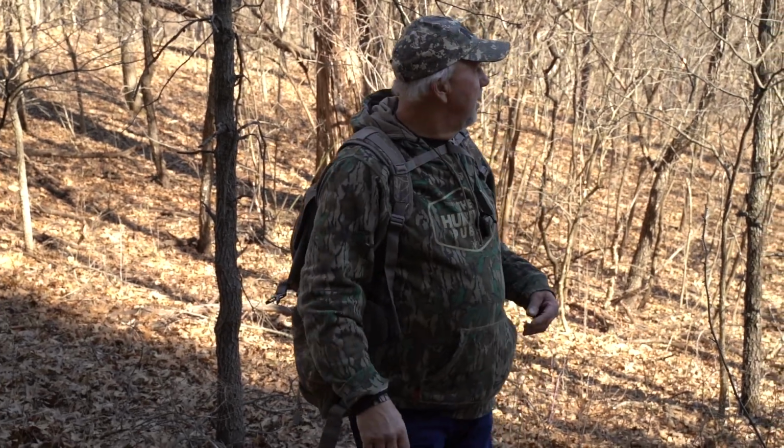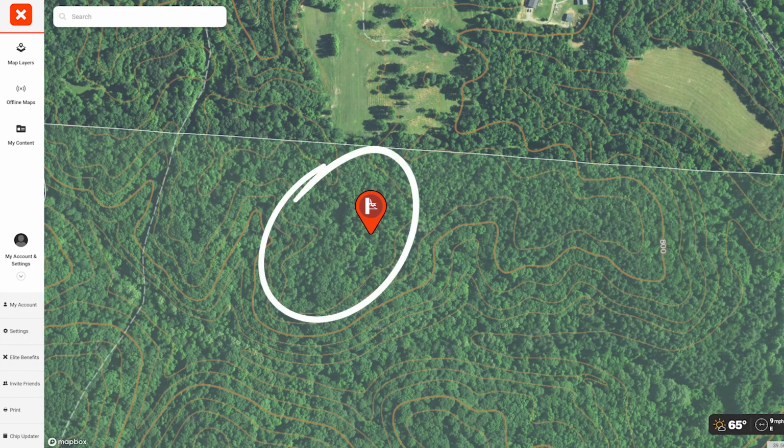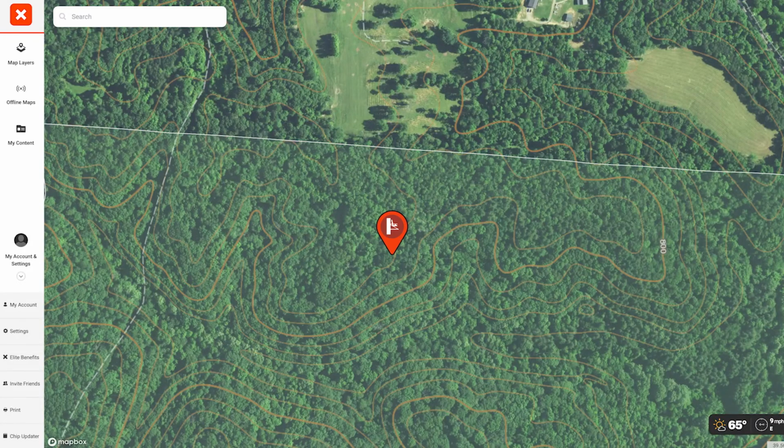So I looked up here for a stand, because I can watch that ridge up there, and I thought, if a buck comes behind me, shoot him before he winds you. But then I started looking at more and more, and all these trails were dumping out. So I might miss a few deer on top. Then I'm like, well, should I get in the pines? But you might not see them working through here.